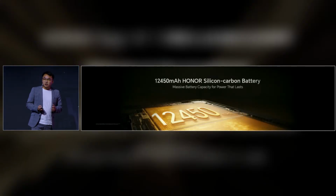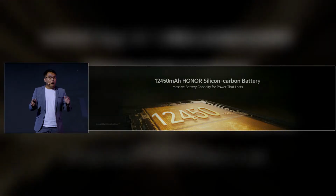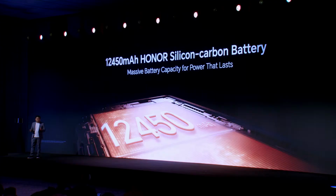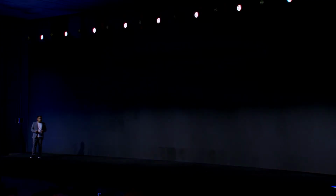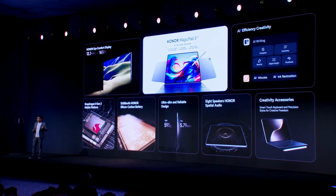Then, what's further? This time, we chose a very slim design, only 5.79 millimeters, but breakthroughly, even with this design, we packed in a 12,450 milliampere-hour silicon carbon battery, which is the biggest in the whole tablet industry. That means not only will it give you an excellent experience, it will last all day long. This is our brand new Honor Magic Pad 3.